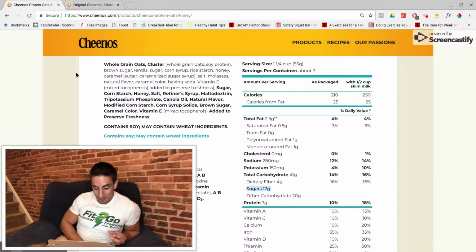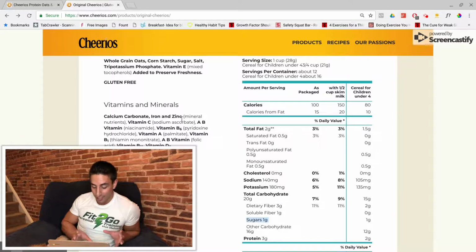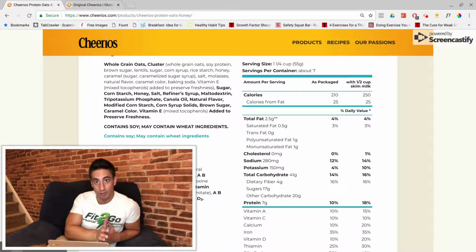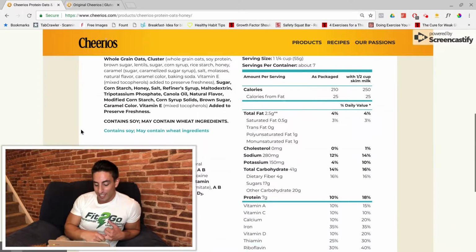Here's the thing. With original Cheerios, not only did they add 4 grams of protein and 16 grams of sugar, they changed the serving size. All of these nutrition facts listed for Cheerios versus Cheerios Protein are based on a different serving size. With regular Cheerios, the serving size is 1 cup, versus with Cheerios Protein, it's 1 1/4 cup. So it's not just that they added 4 grams, they didn't even add 4 grams of protein. If you equate for the difference in serving size, then the difference in protein from regular Cheerios to Cheerios Protein is literally 2.5 grams of protein.